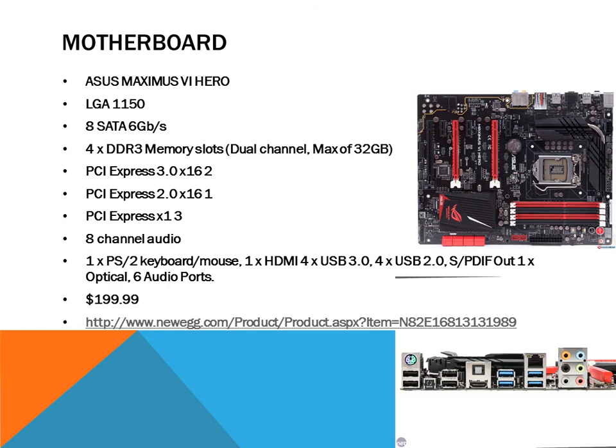Motherboard: the Asus Maximus VI Hero, LGA 1150. Look at this. 8 SATA 6 gigabit, 4 DDR3 memory slots, dual channel, max of 32 gigabytes. PCI Express 3.0, one of those, and PCI Express 2.0. 8 channel audio. Then there's 1 PS/2 keyboard/mouse, 1 HDMI, 4 USB 3.0, 4 USB 2.0, and the S/PDIF out, 1 optical. And there's 6 audio ports.